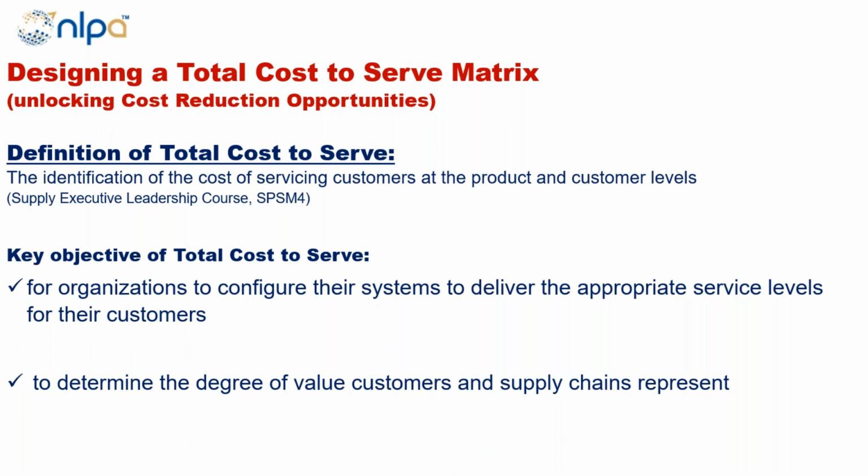So in other words, given the degree of value that customers and supply chains represent, we should have the appropriate resources, emphasis, and focus. Very, very important. Else we would be cutting corners in critical dimensions as it would pertain to certain customers in particular. And wherever there's an imbalance, a degree of not meeting customer requirements, that does translate into critical and severe impacts on procurement functions and supply chain functions. And we could delve deeper into what I mean by that.